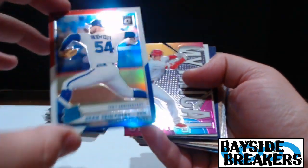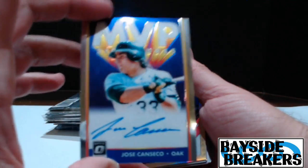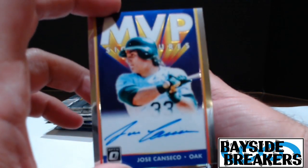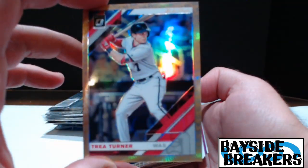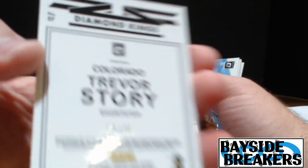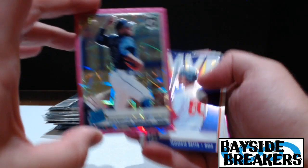Sean Reed-Foley for Toronto to 150. How about an MVP signatures for the Oakland A's of Mr. Jose Canseco? Jose Canseco with the MVP signature for Oakland. We got a We the People of Trea Turner for Washington, that's number 76. Blue Trevor Story for Colorado to 75. Pink Framber Valdez to 199 for Houston.